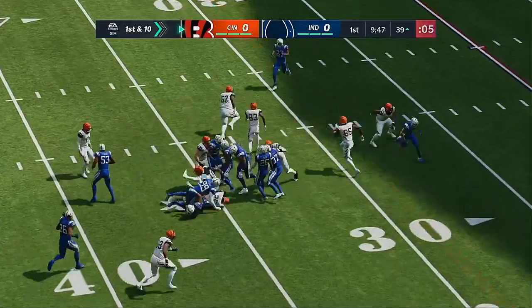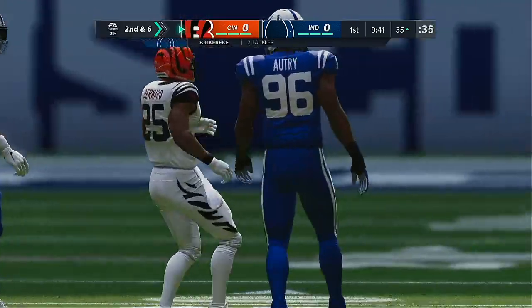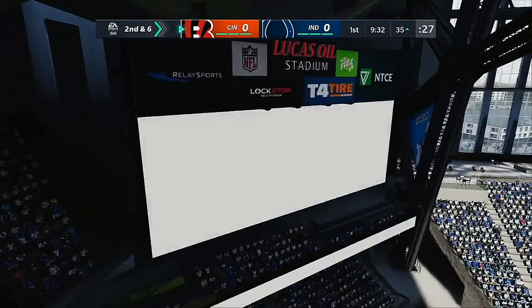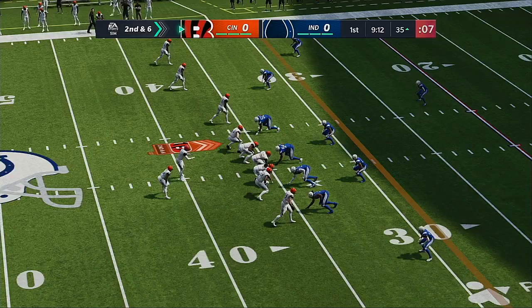Bernard, and he'll get four here down to the 35-yard line. Giovanni Bernard. When you find that kind of yardage, you couldn't be more confident as a ball carrier. And guess what? You're going to go back and tell your offensive coordinator, I'd like to keep carrying it, thank you. The run got four. Now they deal with a second and six.